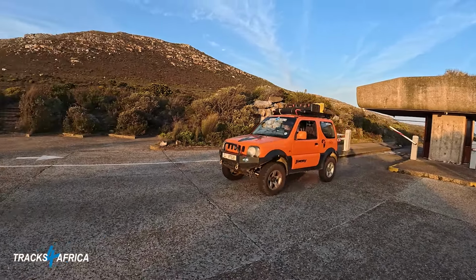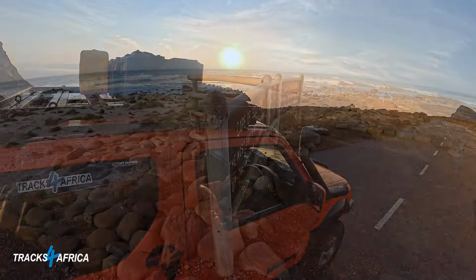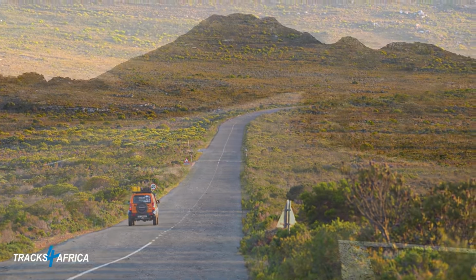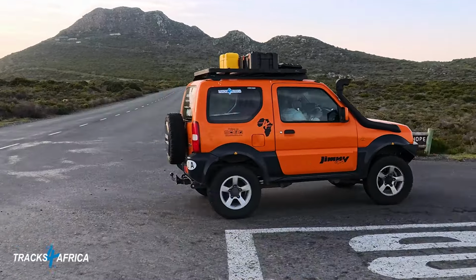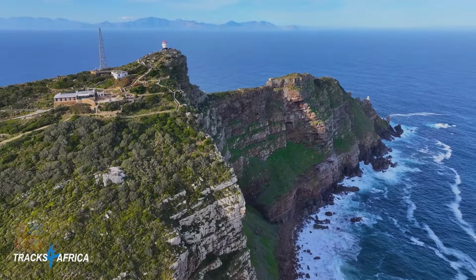The gates open at 6 a.m, which is the best time to access the park to avoid crowds and tour buses heading down to the iconic Cape of Good Hope signboard. It's on these west-facing sea cliffs where our adventure begins.